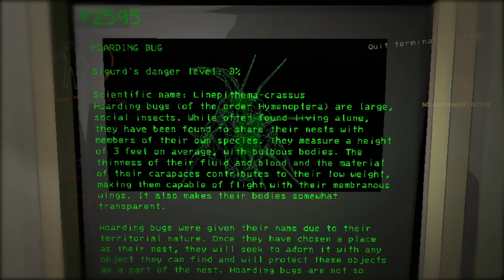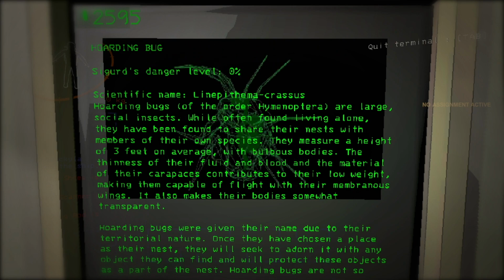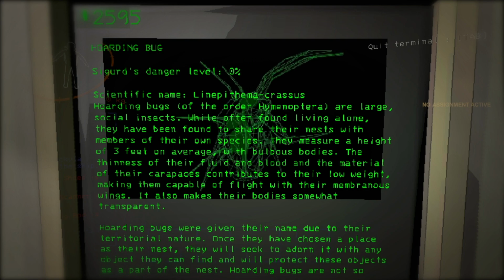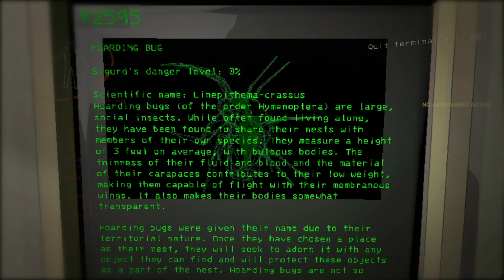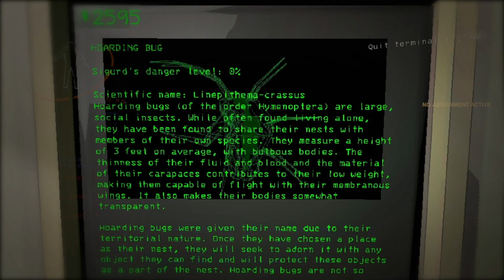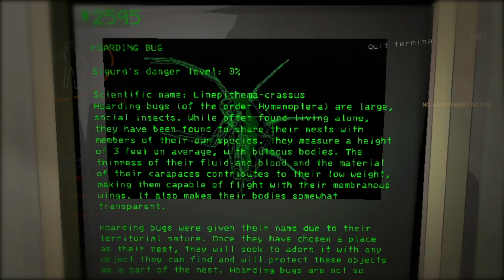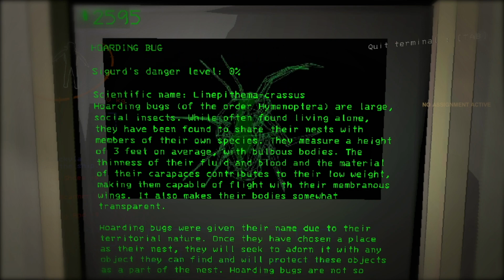Sigurd's danger level 0%. Scientific name, Linepithina crassus. Hoarding bugs, of the order Hymenoptera, are large, social insects. While often found living alone, they have been found to share their nests with members of their own species.